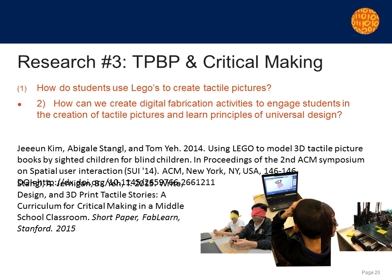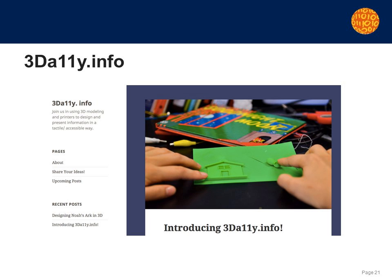A third research project we've been working on is looking at how we can create digital fabrication activities to engage students in the creation of tactile graphics and principles of universal design. As we've heard, it's really important to make tactile graphics and pictures with a model of inclusion where the end users are involved in the design process and evaluating the materials that are developed. We conducted some research working in middle school classrooms and looking at various ways of introducing concepts of universal design and inclusion for learning.